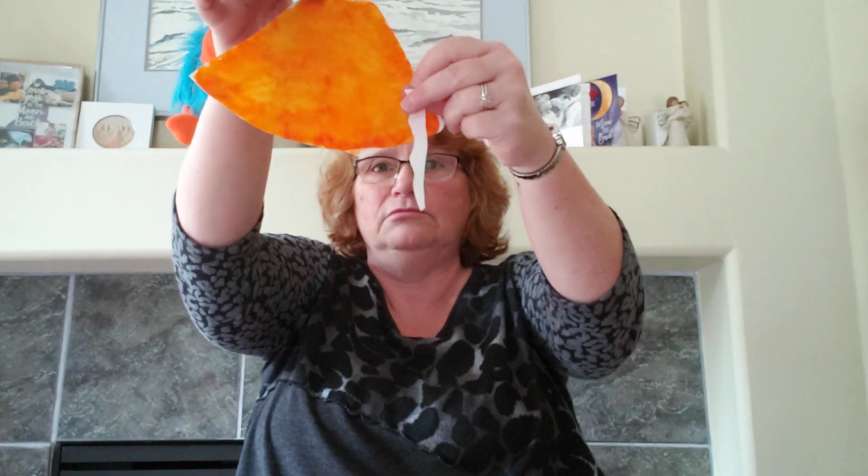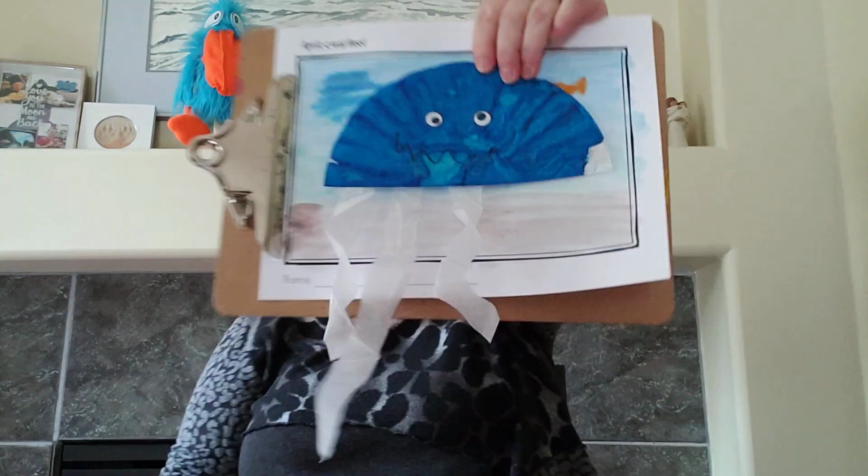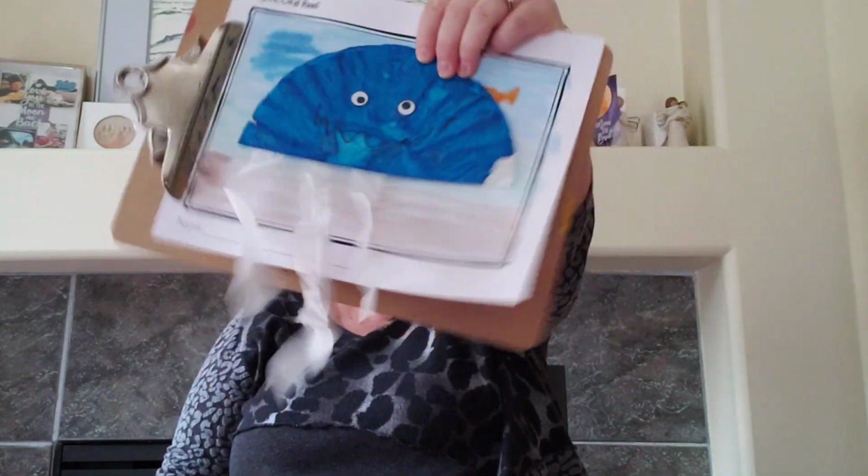Okay, so once those are done and your jellyfish or your octopus is dry, then you're just going to glue these on. Just glue them on there. And then when that's done, pardon me, where did my jellyfish go? Here it is. When that's done, you're going to glue it on this page here. And then you've got your little ocean page. Isn't that so fun? That is so fun.